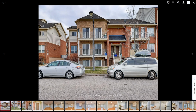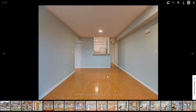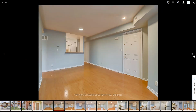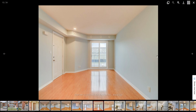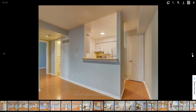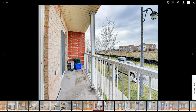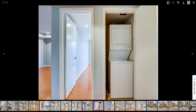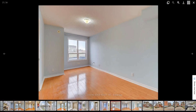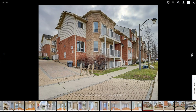So these are stacked townhouses. This is unit 67. This is the entrance to the unit. This is the interior living space and dining area. So this is more or less like condo living. This is the kitchen. The bedroom has a built-in closet, and this is the balcony facing out. So they have laundry, just like a normal condo unit, with very large windows. This is the master bedroom. So these are the typical stacked townhouses that you can find under $700,000.